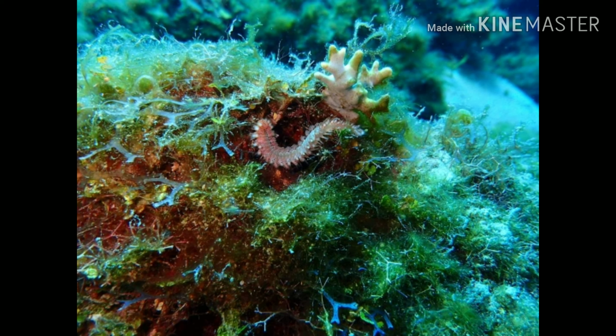Another fireworm. A little piece of coral growing out of rock there. Always so much life. There's always something there if you just calm down, I guess, and relax and just look.